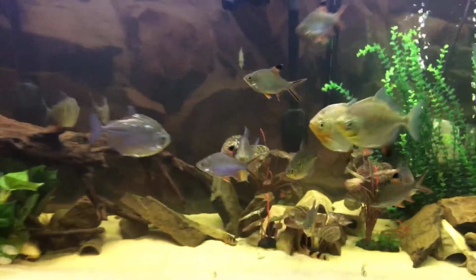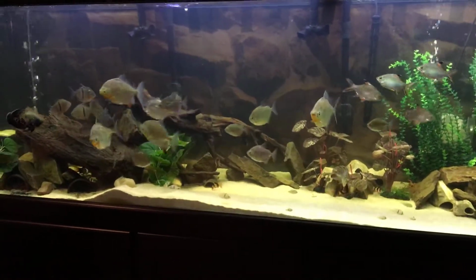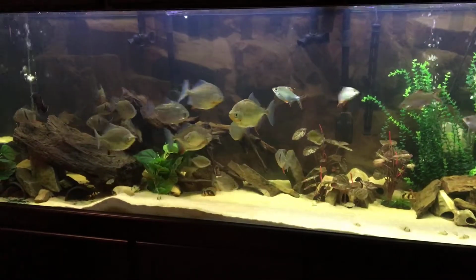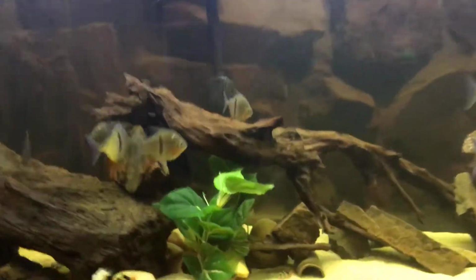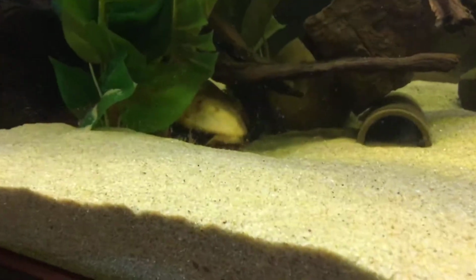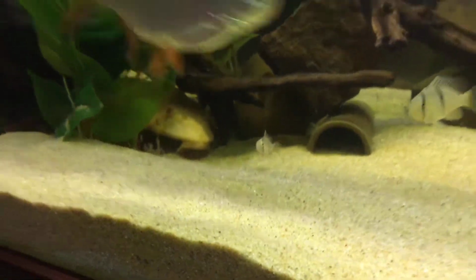The challenge in feeding this tank is putting enough food in to let food get down to the bottom for the little guys. So this tank goes through a lot of food. And oh, I almost forgot my big pleco, who's kind of hiding down there for the moment. He has a clown loach swimming on top of him.